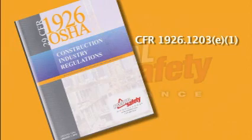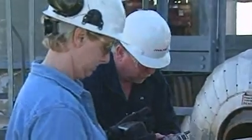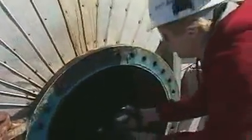1926.1203(e)(1) for more information. Before an employee enters a permit space, the internal atmosphere must be tested with an instrument that detects oxygen content, flammable gases and vapors, and potential toxic air contaminants.